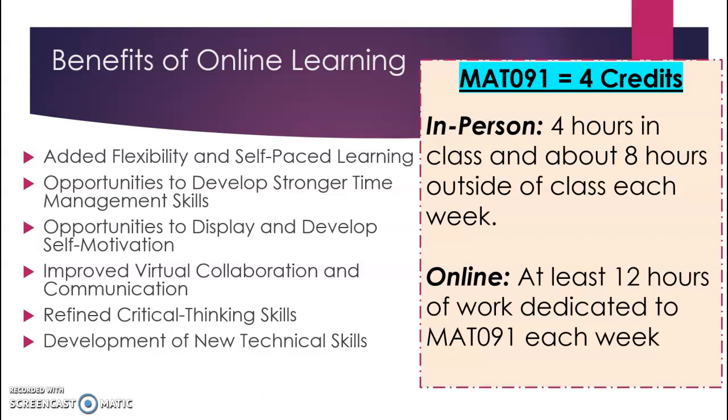You'll also develop some new technical skills, hopefully, with all the tools we will be learning. However, all that added flexibility in self-paced learning does require some dedication and commitment to managing your time efficiently and effectively. Let's just discuss the time commitment per week. If you were to take this 4-credit class in person, that means for 4 hours a week, you would be physically on campus in a classroom.